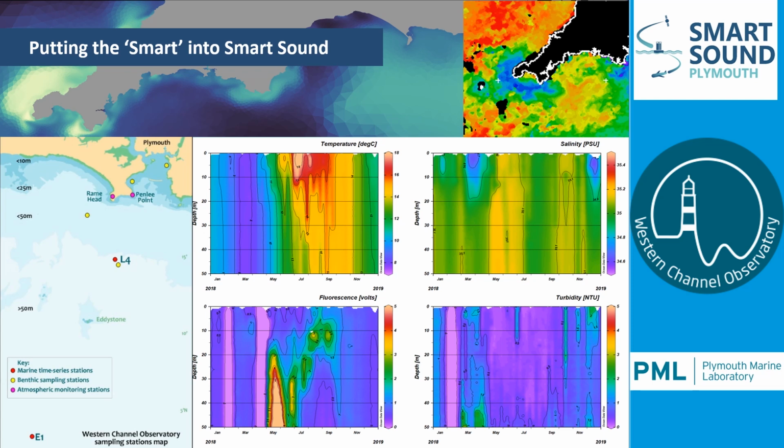You'll see in the chart on the left of your screen the Smart Sound Plymouth, the Western Channel Observatory stations. The station names L4 and E1. We have two large data buoys on these stations. They operate hourly data sets coming back, transmitted to the lab. They are put on the website live. That data is also fed into the Met Office for weather forecasting and sea state forecasting modelling. Also, in addition to these stations, we have a Penlee Point Atmospheric Observatory, and you'll see a few other yellow dots, particularly in Plymouth Sound, with long-term monitoring stations there as well.